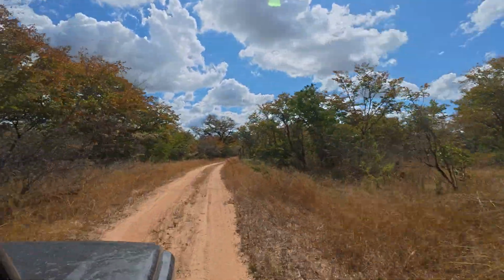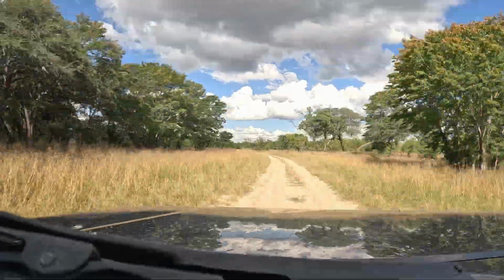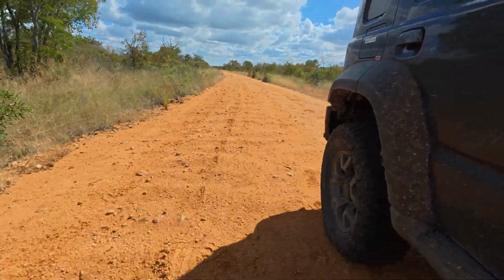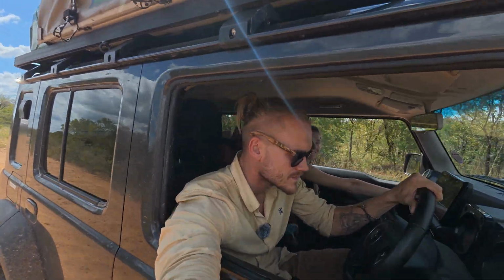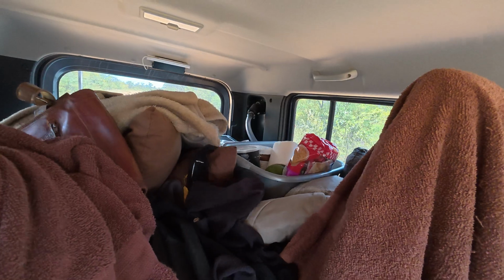But to get there, we decided to follow small side roads, because when driving on the main track, you quickly understand that there has been too many cars and too little maintenance.